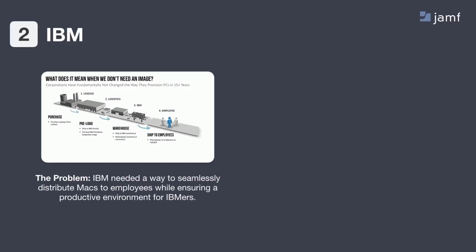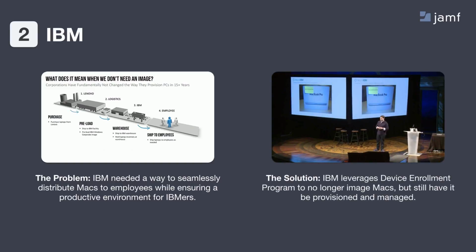And this is a great slide that Fletcher shared during that presentation about moving away from imaging. They determined that imaging was not going to work for this, that there could be a better way to do it. Instead of having to buy machines and then preload them with a whole bunch of stuff and store them in a warehouse where everything's just sort of depreciating and software's getting old, they looked to Apple's device enrollment program to solve this, to no longer image Macs at all, but instead ship them directly to the end user. So the end user opens them up for the first time, it automatically enrolls into Jamf, and it grabs all of the different things that it needs to be provisioned and to be managed.